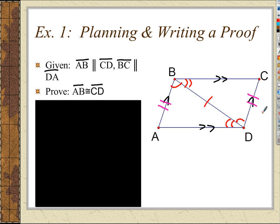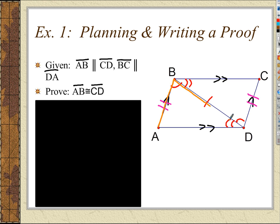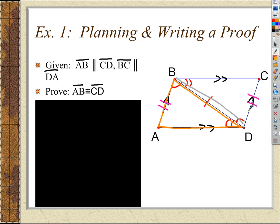Okay, we went through the hassle of showing that the bottom triangle, which is going to be orange, so the orange triangle is congruent to the gray triangle. That's a little hard to see, but the orange and the gray triangles are congruent, right? We went through the whole hassle of saying that so that we could show that side AB is congruent to side CD. Why? What's my reason?